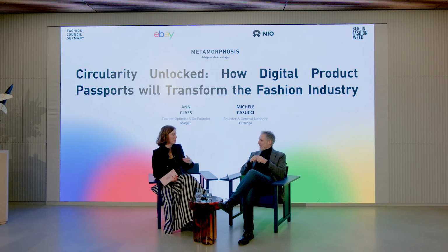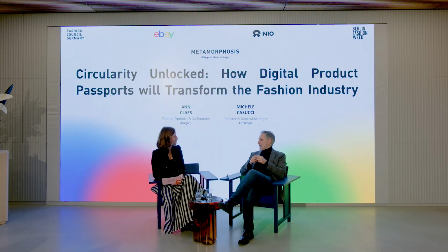Because I think that's sometimes a misconception that the digital product passport is a QR code. No, it is not. It's a digital record. That's the trigger linking to the information. Exactly. So it's always important that you look at it that way. So the NFC tag is a data carrier, basically, or it can point to a data set.